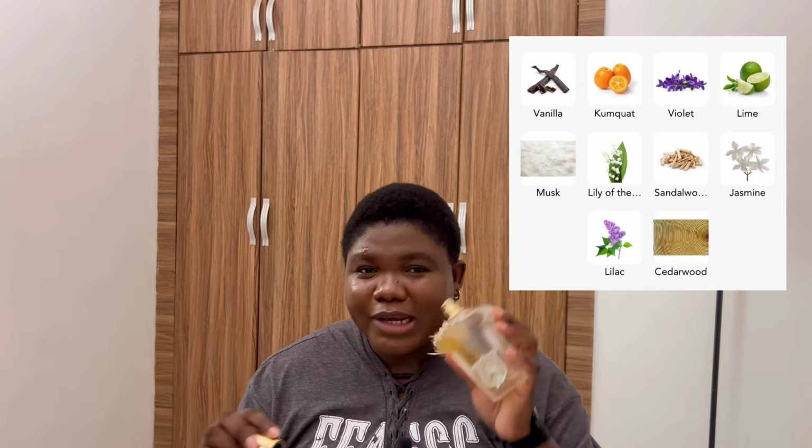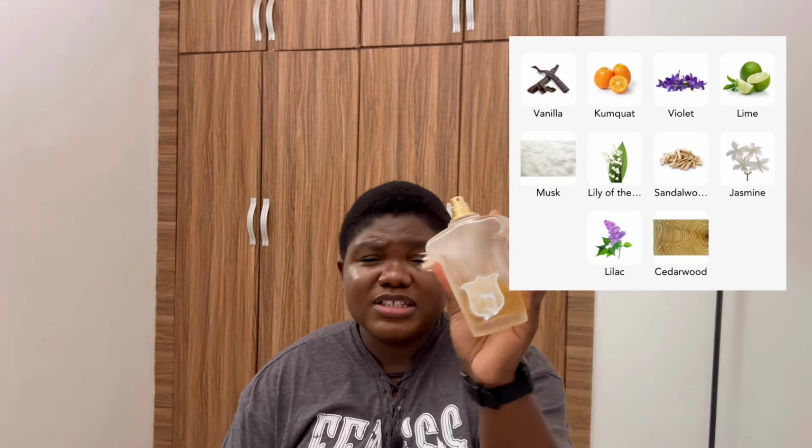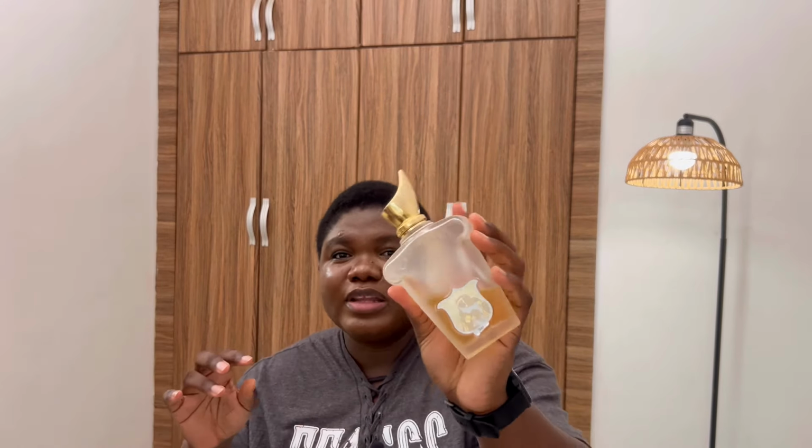If Quiet Luxury was a perfume, is that what they call it? Quiet Luxury. Yeah, this is what it would be. Old money, rich, generational wealth, something. This is what their women wear. Their matriarch, this is what she's going to wear. This is very soft. This is very feminine.